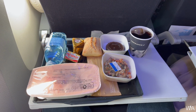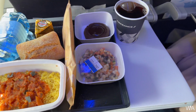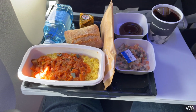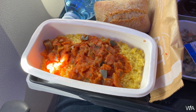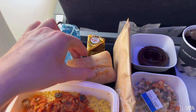About 75 minutes into the flight, the first meal service of the journey was brought through. On this westbound daytime flight, there's a hot meal served after takeoff, followed by a light snack served before landing. For the hot meal, the options were chicken with mushrooms or pearl pasta with ratatouille sauce. When the flight attendant reached my row to take orders, the only option left was the pasta.